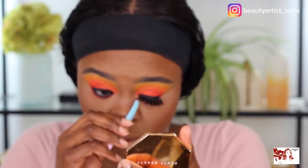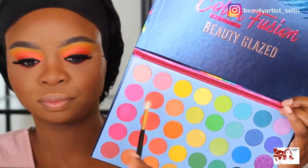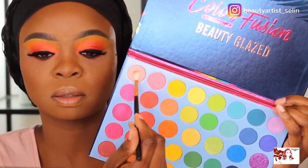So for mascara, I'm going to be taking this L.o.v Lashes Offer mascara. For lashes, I'm going to be taking the Catrice lashes. Yes. Here, this one right here, that is going to be perfect for my inner corner.